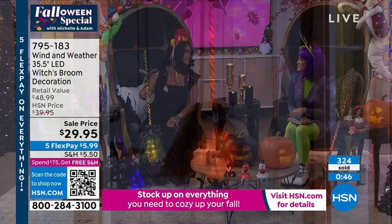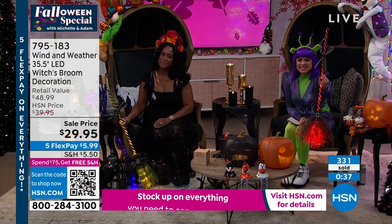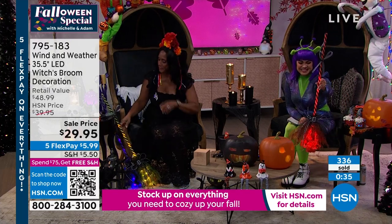I can't remember the last time I actually touched a broom because I always use a little power vac type of thing. The broom you want to leave out. So a broom should be for decoration, right? If you still have a broom, you better pick up one. Absolutely. So many fun pieces in the show.